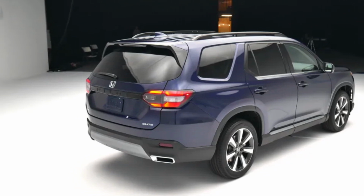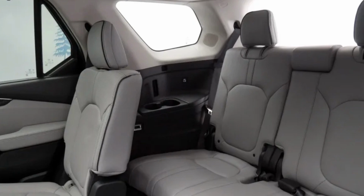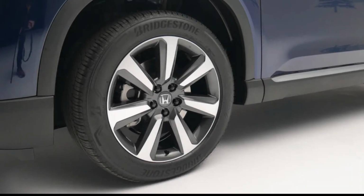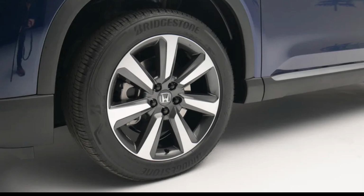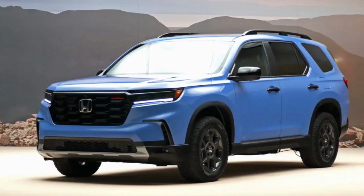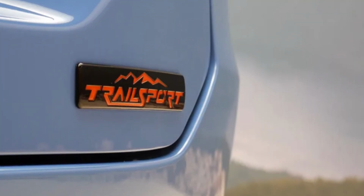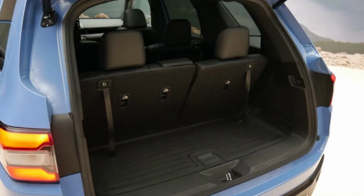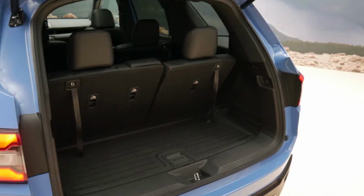Ornamentation is similarly restrained, and in person, both the Elite and TrailSport versions certainly put the 2023 Pilot in the running for the segment's best looking. At very least, it's a lot less minivan adjacent now. The new Pilot is nearly 3 inches longer, with a similarly lengthened wheelbase, making it a bit more minivan adjacent inside.